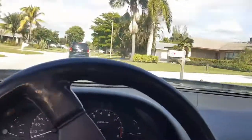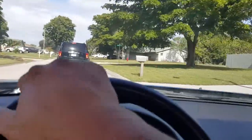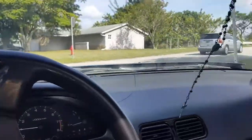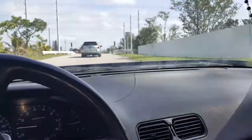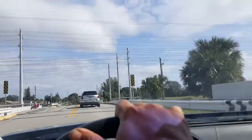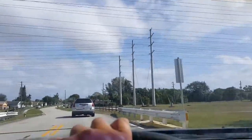I'm just cruising, trying to go to my brother's house real quick. And now, oh Lord, yeah. Well, anyways, I'm not in a rush. But you know, these people. And I just took that turn one-handed with this steering rack that I had modded. But, you know, I don't know.